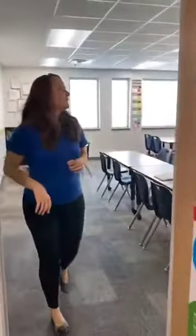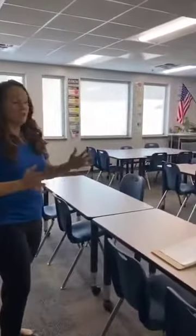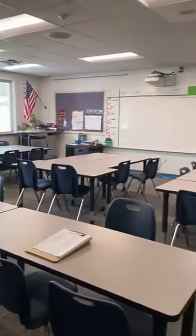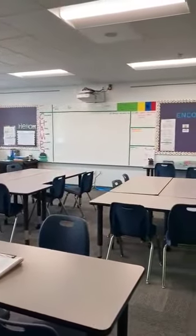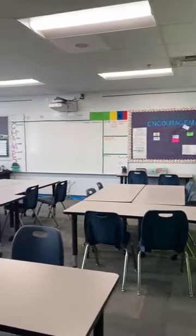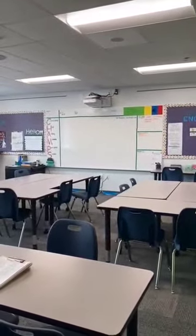Let's take a look at Ms. Miller's 6th grade classroom. This is a 6th grade ELA class. It looks a little different now than the rest of our classes. That's why we wanted to take a step in. But you can see one thing that stayed the same was the front board. Her CHAMPS is up there. Her I CAN statement is up there. Now it's subject specific since this is an ELA classroom.